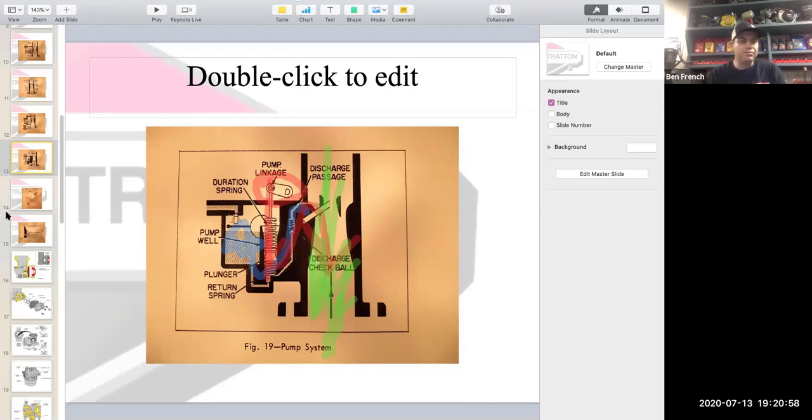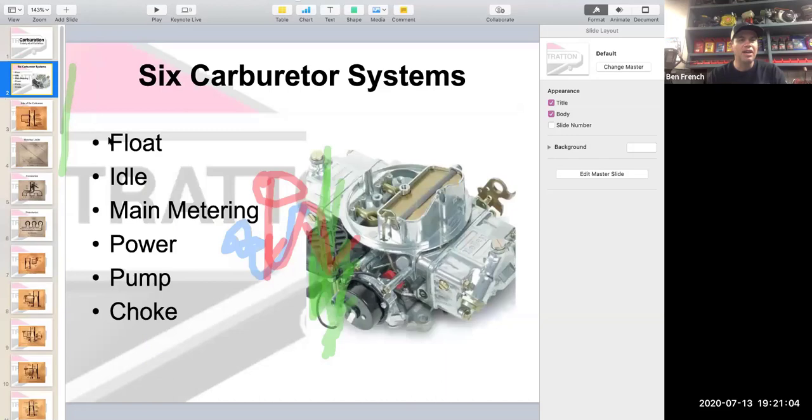All right. So with that, we have now covered all six of these carburetor systems: float, idle, main metering. We just did the power system and the pump system. And of course, there's also the choke system.